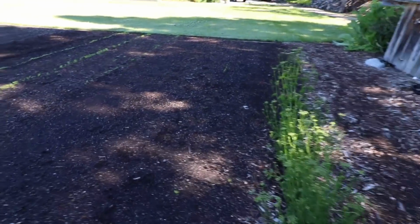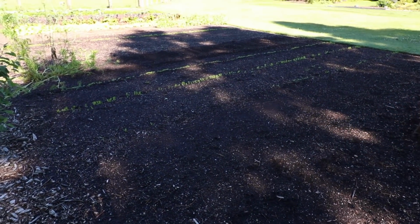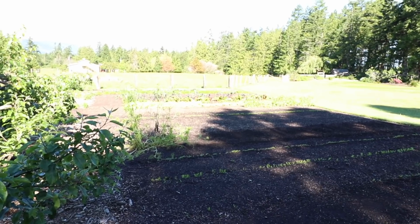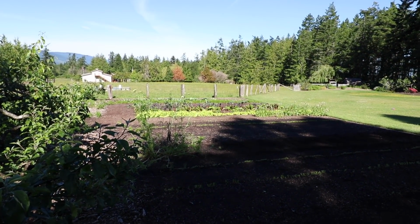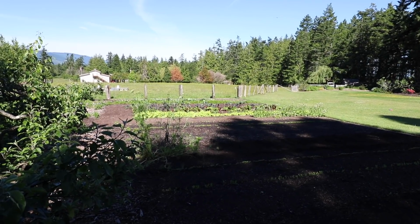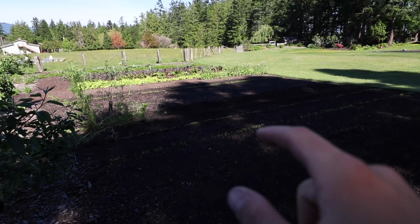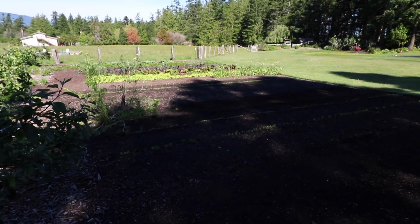On this end, he's got a lot of stuff just starting to come up. This is kind of like his mid-season crops. This lighting's really a pain. Anyways, he's got his early spring crops over here, mid-season, and then once some of that stuff's done, he'll plant his fall crops on that side.